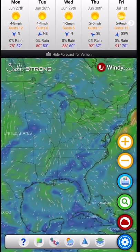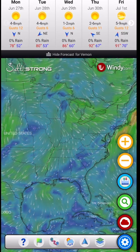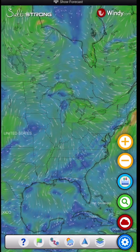So I'm going to click it and boom, I'm automatically logged in. Once you're a member and you download this, you're automatically logged in for a year. You can see all my wind information here. I've got all the weather at the top. I'm going to minimize that so we just get a bigger screen.